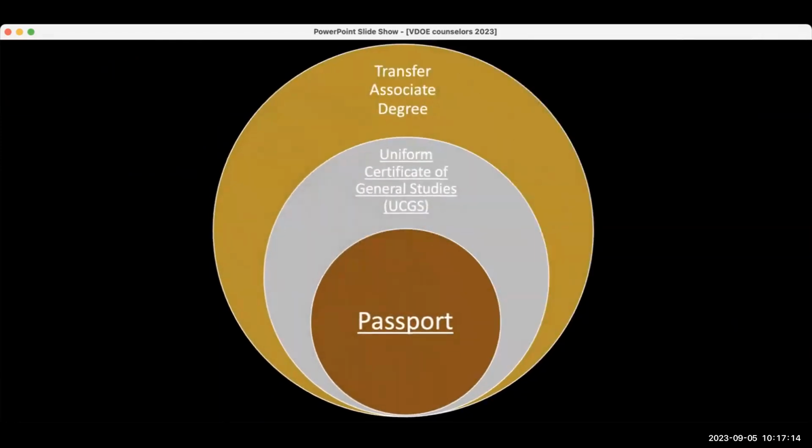So I'd like to start with the Passport, UCGS, and Transfer Associate degree. We'll put the links to those in the chat. So we're not going to spend time exploring the Passport and Uniform Certificate of General Studies now. But just to give you a very quick overview, the Passport is a 16 credit transferable package. It's 16 credits comprising 5 community college courses. Students or the high school can choose from among options with any of those 5 courses.